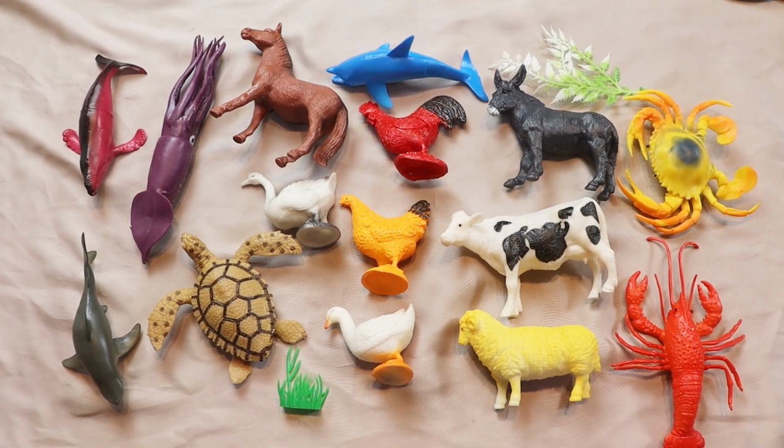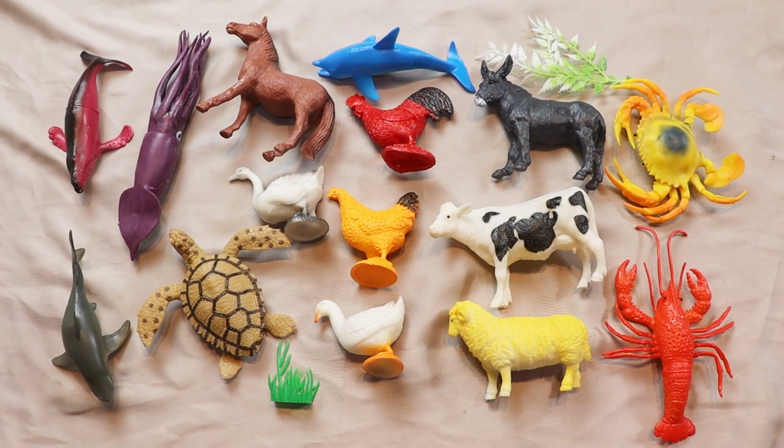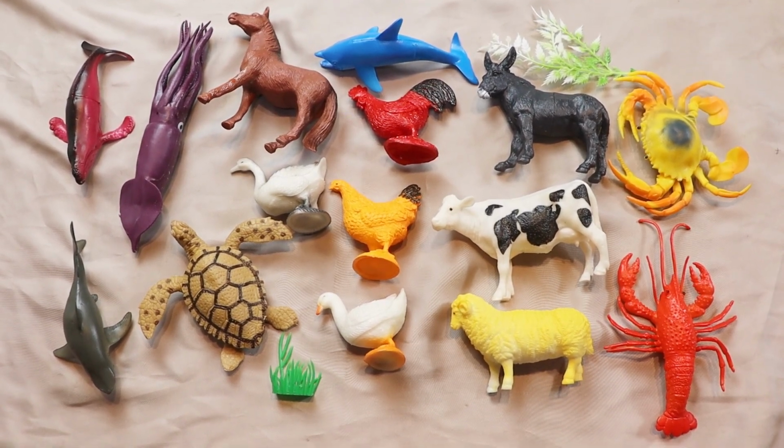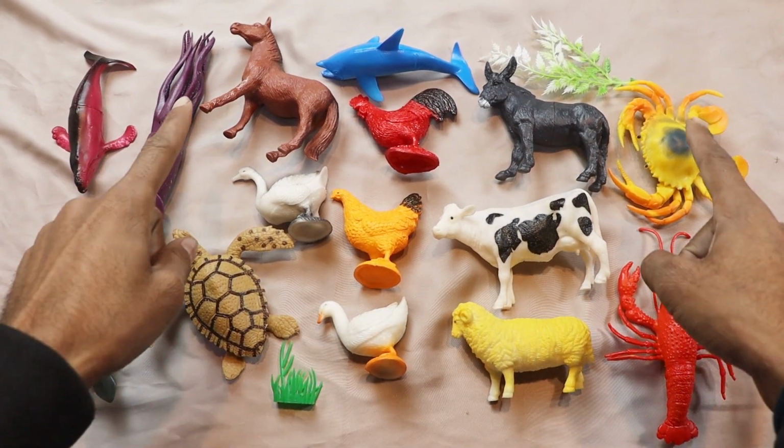Wow, they are beautiful toys. These are the farm toys, and these are the sea animals.